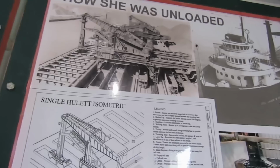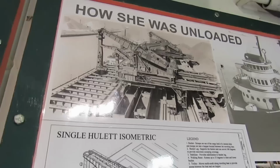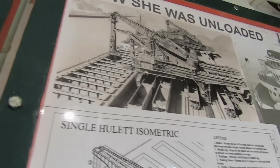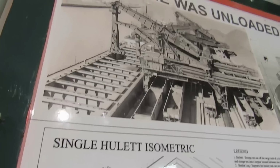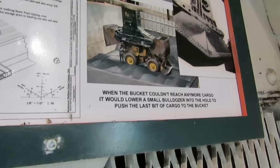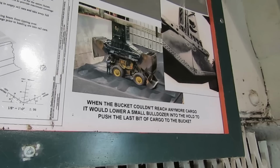Then for unloading, they would pull up to a dock or a pier of some sort, and they had these unloaders that would lower into each cargo bay, and then trains would pull up there, and you could see them in that picture. When the bucket couldn't reach anymore, they would lower a small bulldozer into the hold to get the last bit of cargo out.